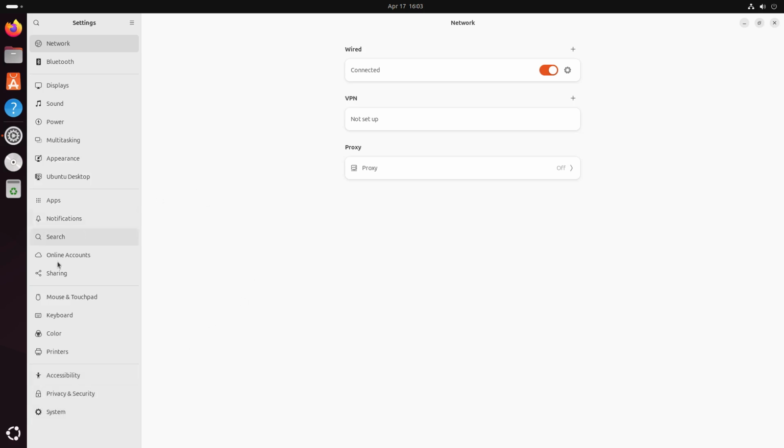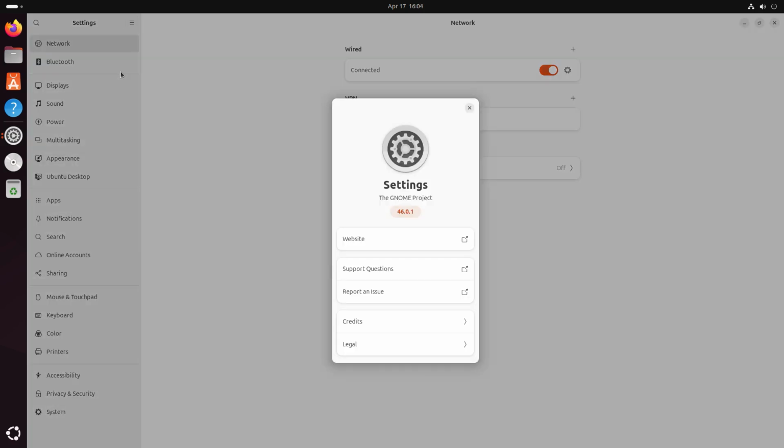All right, and usually there's an about here, but it's probably going to be in this little hamburger menu, and it is. So we'll click on the about, and it tells you right here that it's the settings, the GNOME project, 46.0.1.